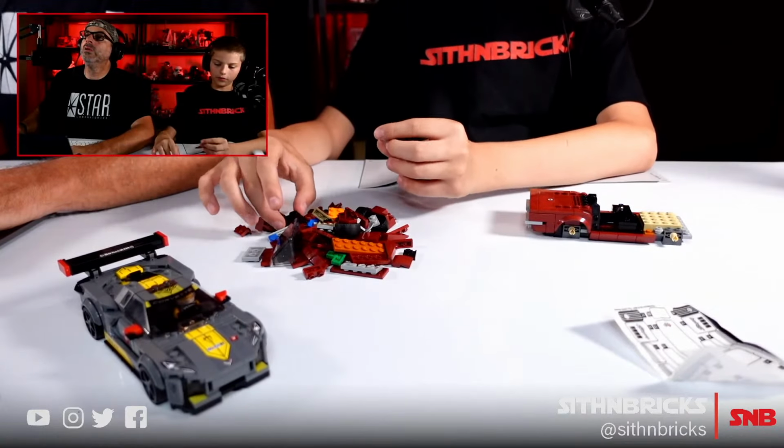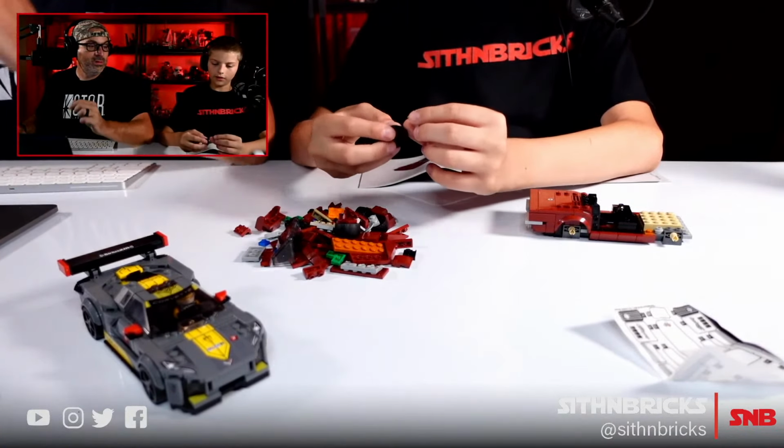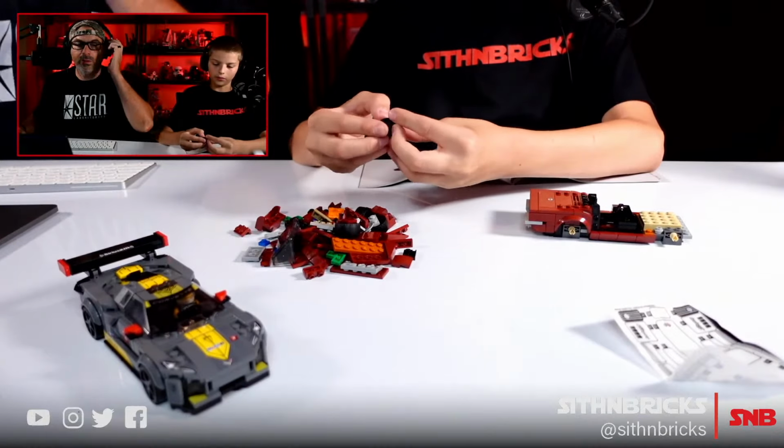I thought I was going to have to put these on as stickers, but luckily the wheels are printed. Hallelujah.